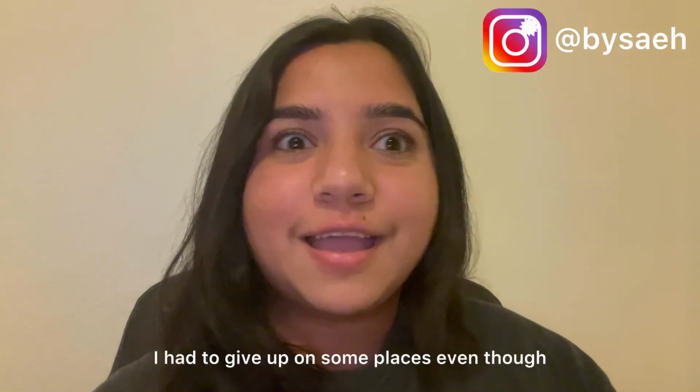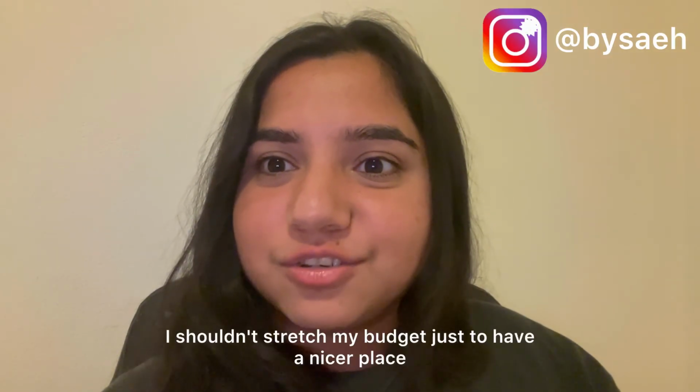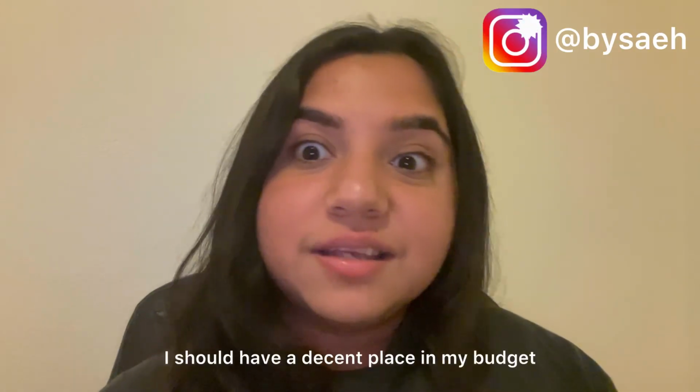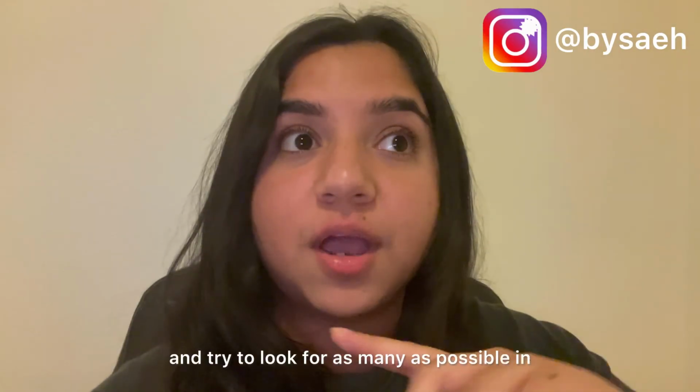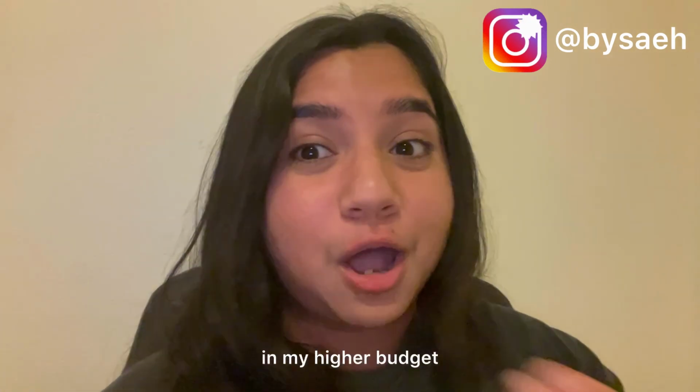looking at a few. I had to give up on some places even though I was willing to pay a little bit more, but I knew realistically I shouldn't do that. I shouldn't stretch my budget just to have a nicer place. I should have a decent place in my budget and try to look for as many as possible in that budget rather than just a few in my higher budget.